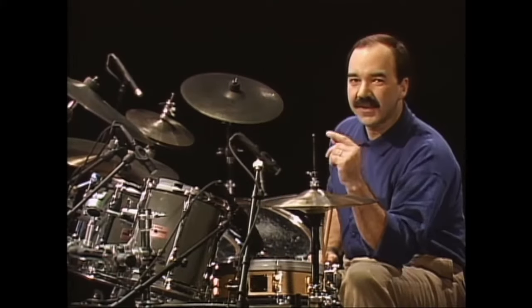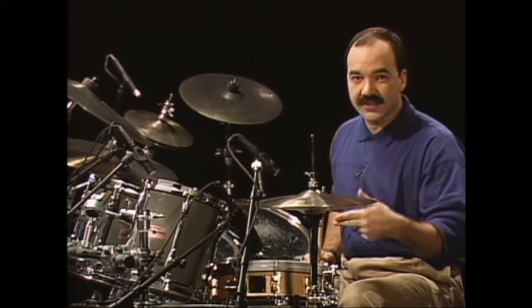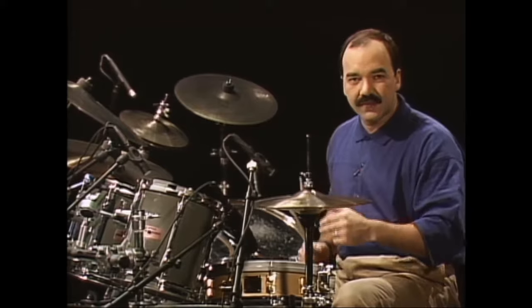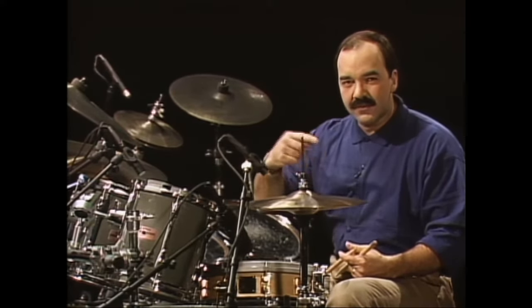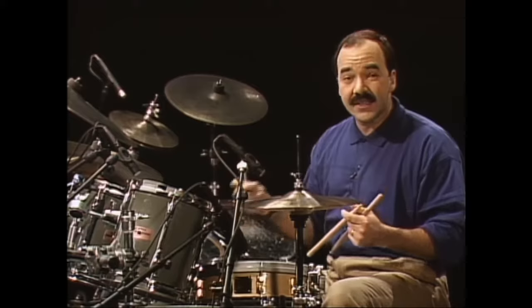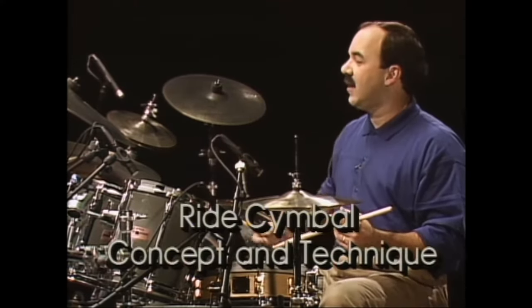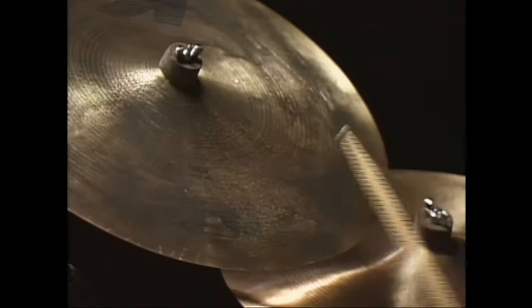So the way Mark is playing is that every quarter note is as important as the next one. In other words, he's not accenting beats 1 and 3 or beats 2 and 4, but it's a driving quarter note pulse. I try to get the same quality on the ride cymbal. And a 1, a 2, a 1, 2, 3, 4.